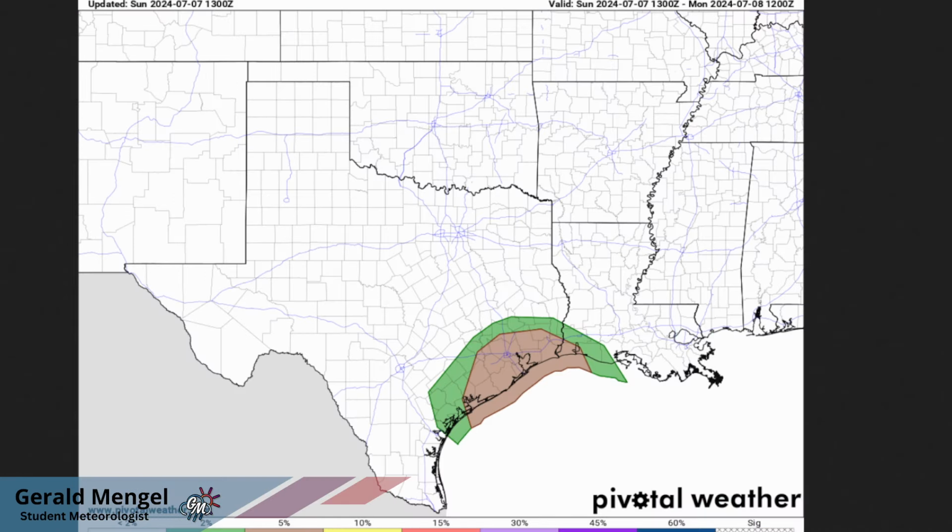All right, tornado threat. Also something I mentioned here today, a 5% chance of a tornado within a 25-mile radius through much of the Houston area. So again, Houston, you're not in the center of the storm, but you're still going to feel the effects from flooding, tornadoes, and gusty winds. So make sure you're taking this seriously.